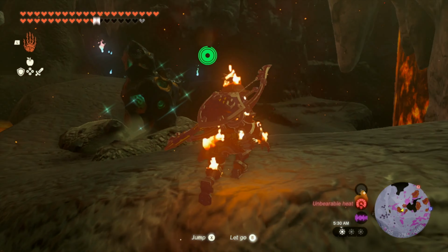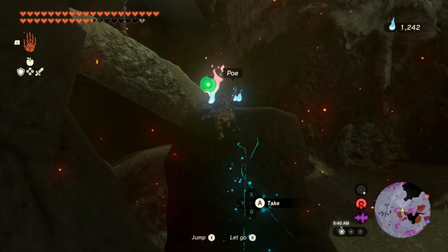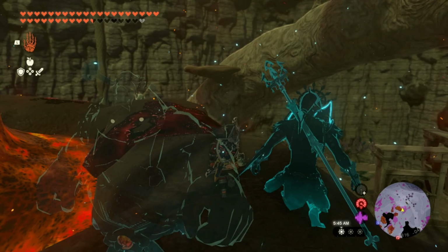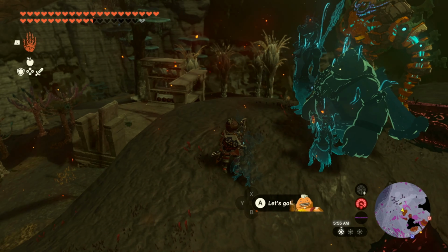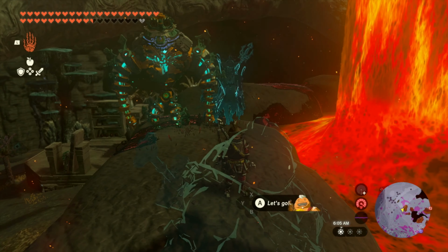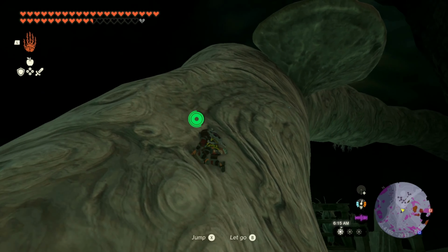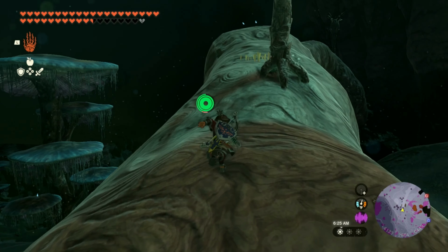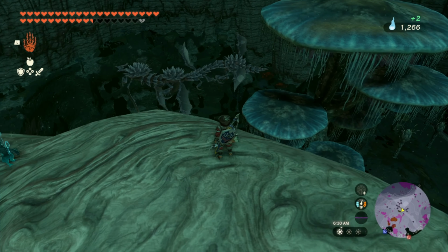Alright, here we are. Whoopsies. Pick up some of these poes here. Colgera's there. We don't want to get too close to him or her and end up getting stuck in that fight. So let's see if we can climb up this route. And scope out where we are here. There's Colgera.